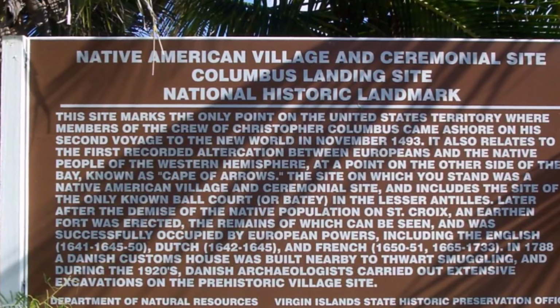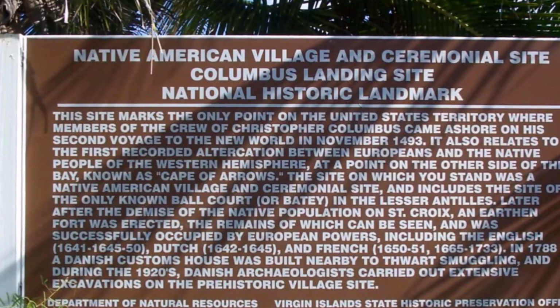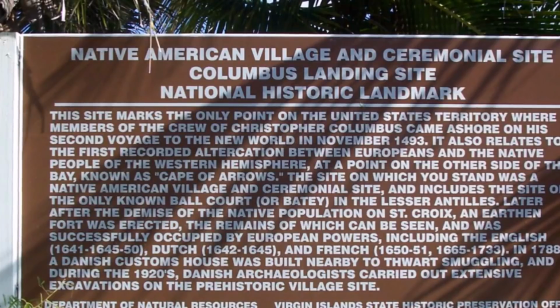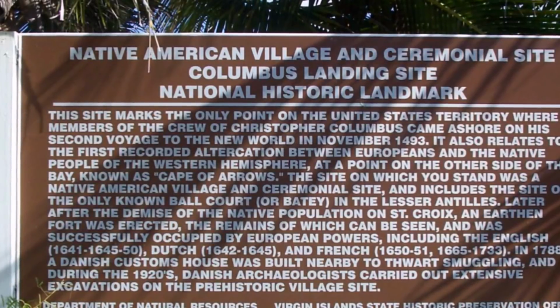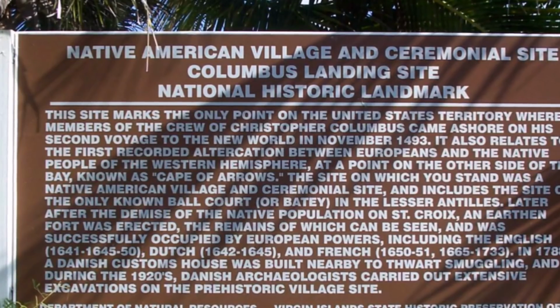Later, after the demise of the native population on St. Croix, an earthen fort was erected. And personally, I think that fort was built at least 2,000 years ago by the native population. What kind of a fort would that have been if you can just walk right over it?